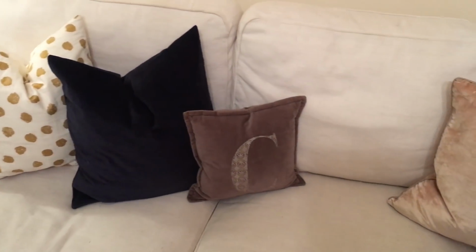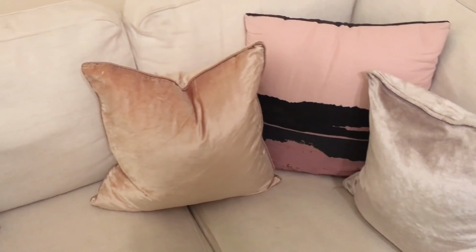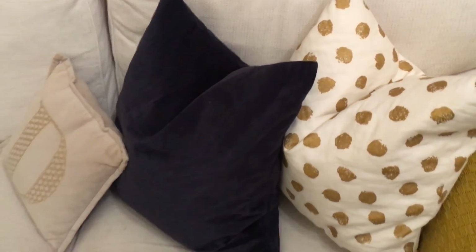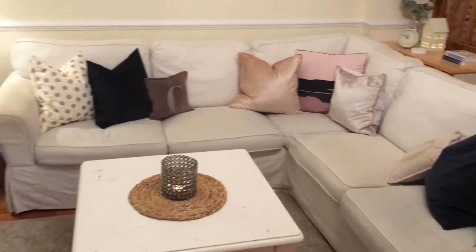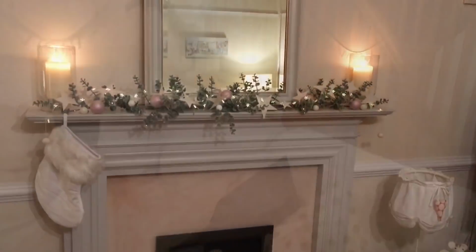Just a little close-up on the cushions. The blue and the spot cushions are IKEA. All the other cushions are thrifted. And I love the textures of them. I love how luxurious they are. I'm so happy with the colours. I think everything complements itself really well. The mustards, the golds, the pinks. I'm just so happy with the way that the room looks right now. I'm just really pleased with it.